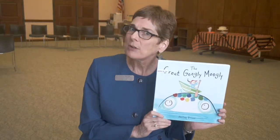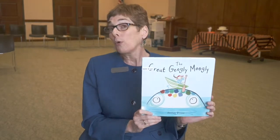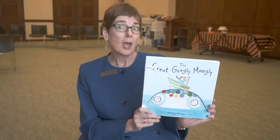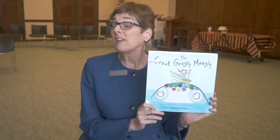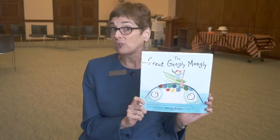Have you ever seen a googly moogly? Well, what is a googly moogly? Courtney Dickmusk tells you all about this giant, terrifying fish in her new picture book. The stories that are passed down about the googly moogly from grandmother to granddaughter is that no one, not even you, has ever caught it. Well, Stella is about to change that.